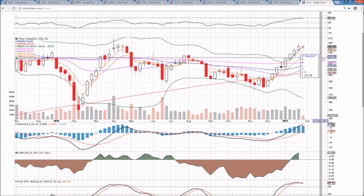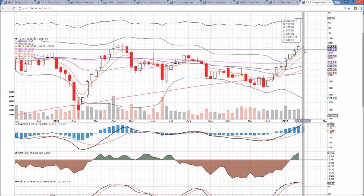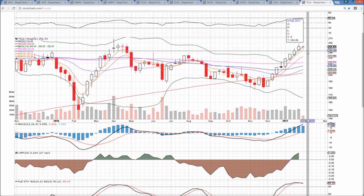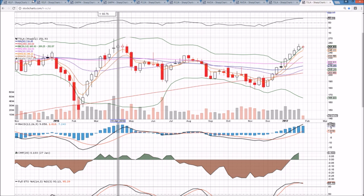Bollinger Band 252.57 support. But if we lose that upper Bollinger Band, we can anticipate consolidation. And even if it's going to be short-term bull flag consolidation, we can be looking to the downside for that short-term pullback. So the bulls looking strong here, the overall market continuing to hold up, and there's plenty of other bullish names to be watching.